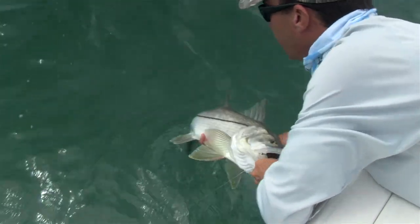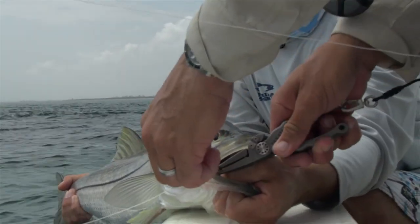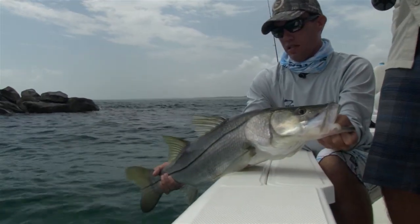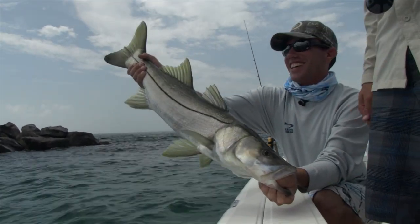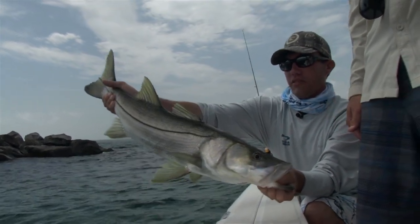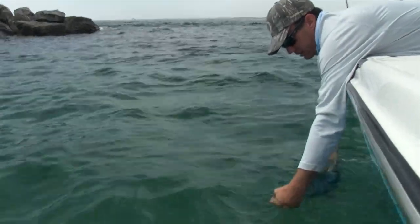He's a lockjaw one. Nice, pretty snook, George. What a great fish. Tarpon, snook. Hard to beat this area. Oh yeah, you gotta love it. Nice fat fish. Such a diverse fishing area. It's got me by the tail.